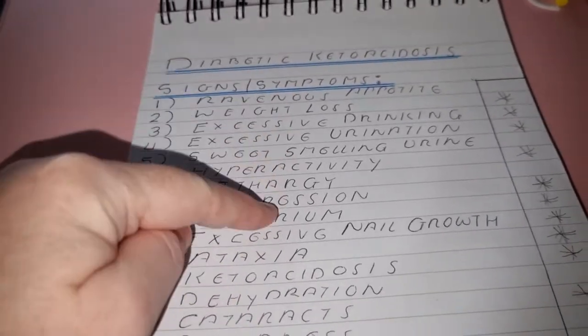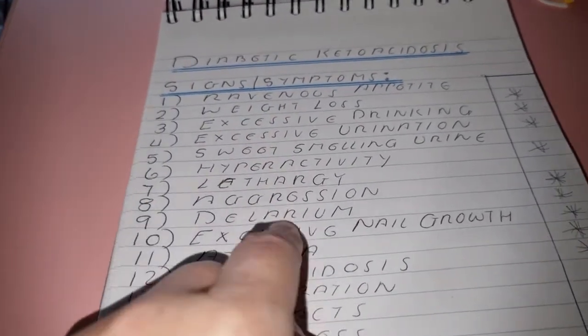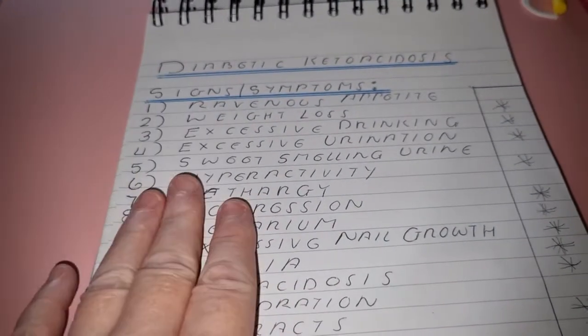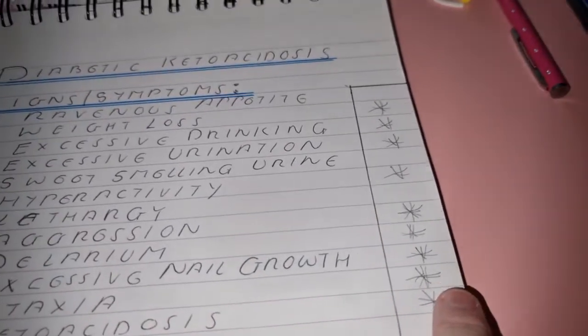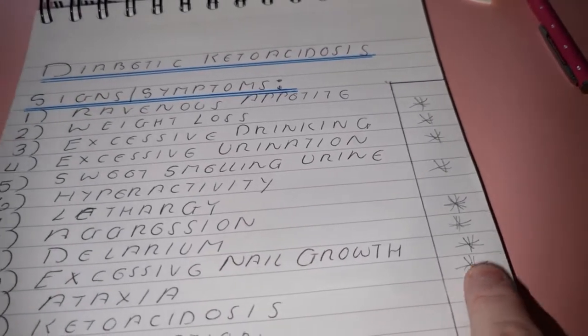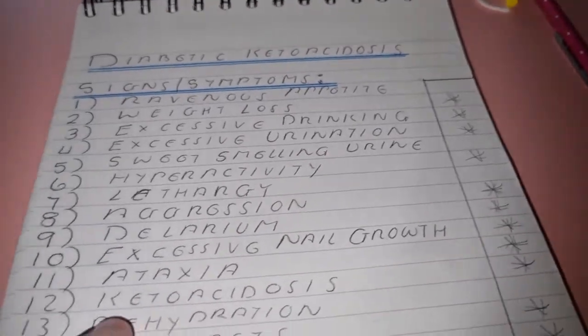So it's like ataxia, where they're weak, wobbly, shaky, stuff like that. All these are on. You can research all these conditions as well. Some of these are caused by other things as well, but in Charlotte's case, they were caused by diabetes. Now, she had ataxia because that's in her medical records. She had delirium, so yeah, she had aggression.